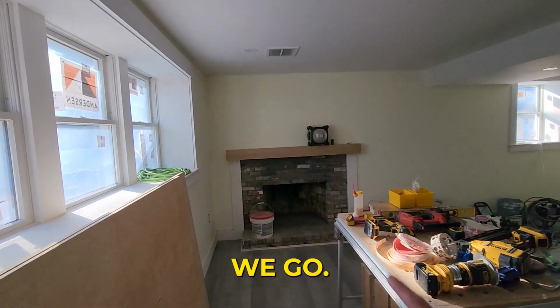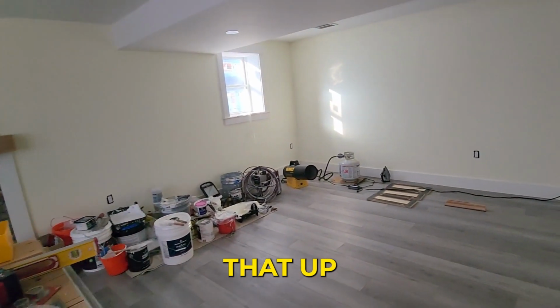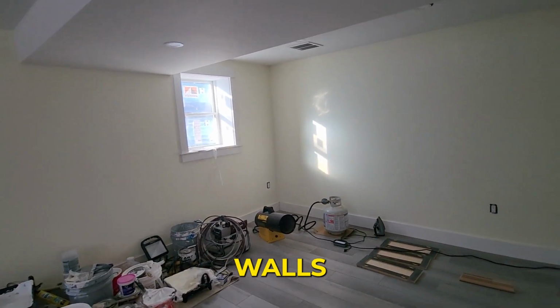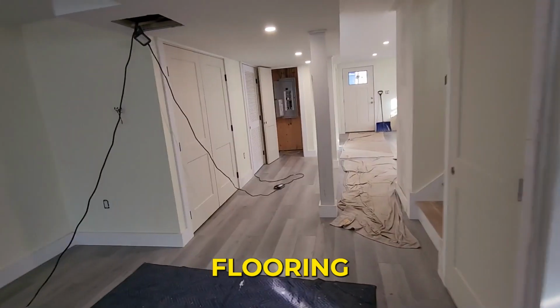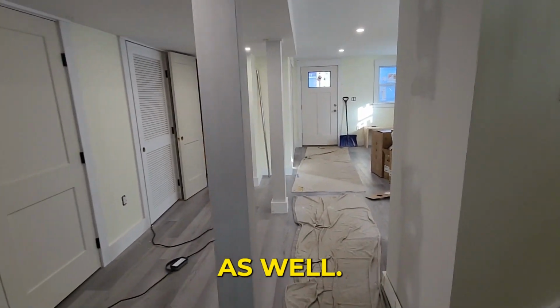And then here we go, mantle on top of the fireplace. We'll clean that up. Again, most of these walls have been painted as well. Flooring done. Lolly columns have been covered, so they look much more presentable as well.